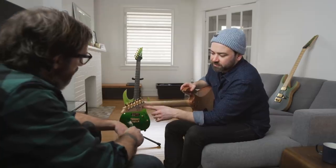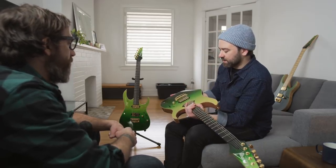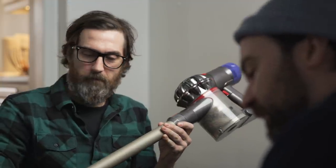How do you tune this bad boy? These are Gotoh locking tuners, which makes restringing a breeze. So you would really appreciate that. We have a string-through body, which is nice for sustain. I use that on a few other Ibanez guitars and fell in love with it. Same with the tuners.